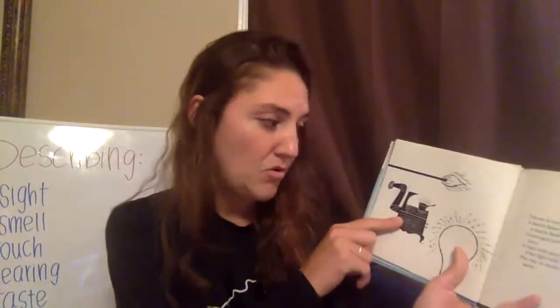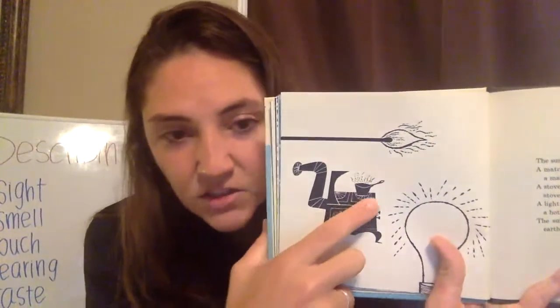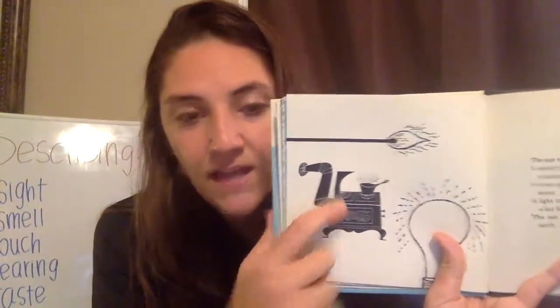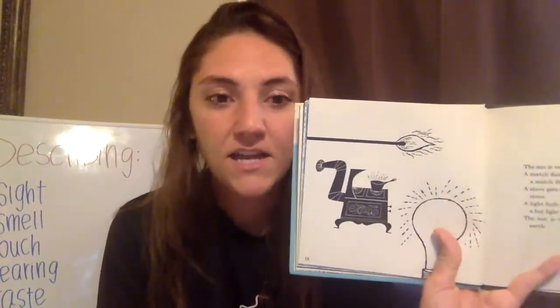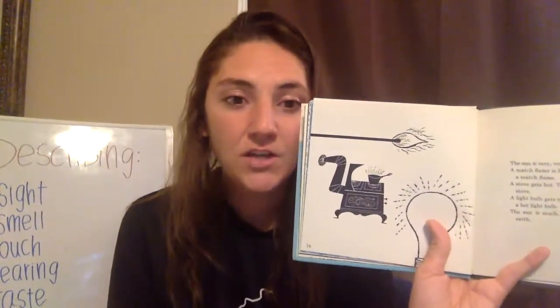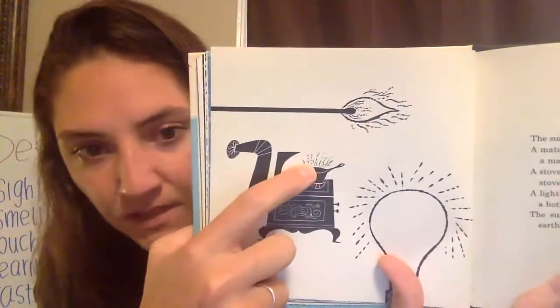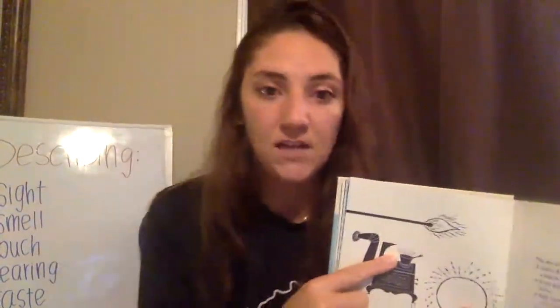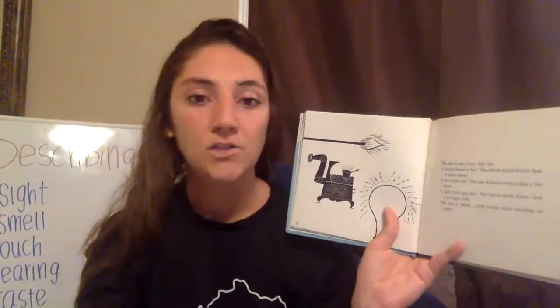This is an example of an older looking stove. But look, there's squares on top, and you turn them on and a little flame comes up, or it gets really hot and you cook food on it. You might see your parents cooking food on it. Look, there's a pan and it's got some smoke coming out. That means it's hot. So it says a stove gets hot, but the sun is much hotter than a stove.